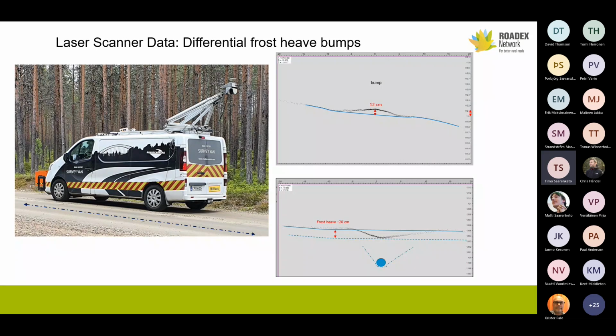Then if you want to look at differential frost heave, to measure frost heave bumps, which is a general evaluation of how many frost heave bumps you have, what you can do is turn this LiDAR by 90 degrees and start to measure a longitudinal section. On one scan, you can measure 50 meters in front and 50 meters behind, and then you can make an evaluation.